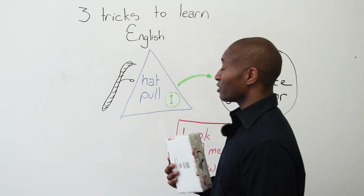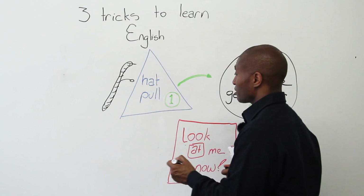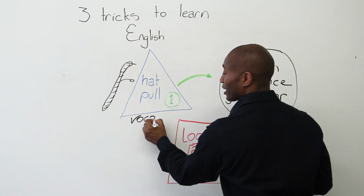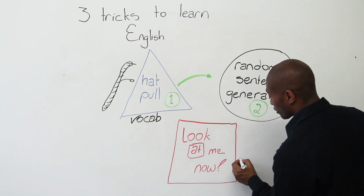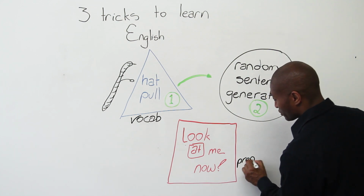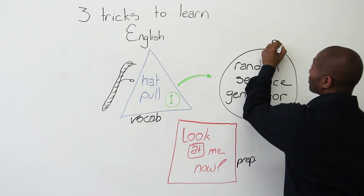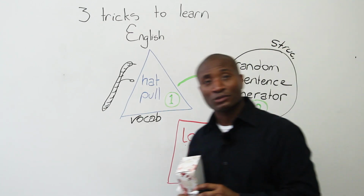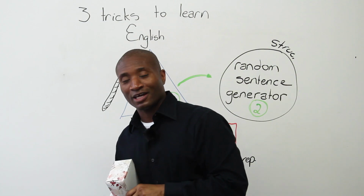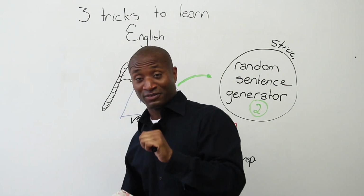And the beauty of these are, they're going to help you with, number 1, vocabulary. Okay. Number 2, we're going to work on prepositions. And number 3, we'll work on structure of English. How's that? You paid nothing and you're getting lots. And the best thing is, they'll all be fun.